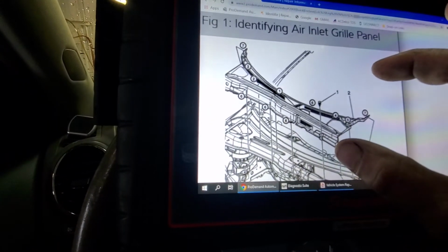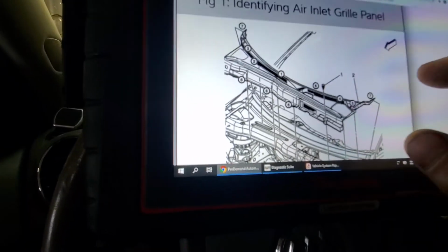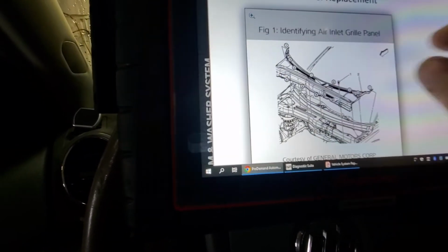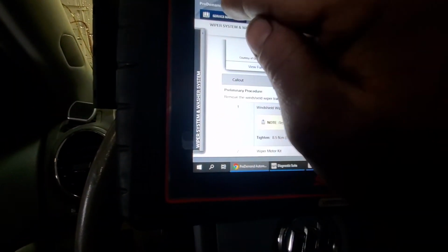So that doesn't look too hard to take off, right? We got these push pins. Yeah, I've taken these out before. I just wanted to refresh my memory.